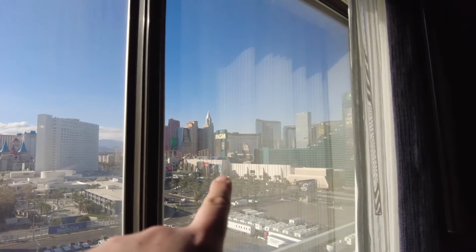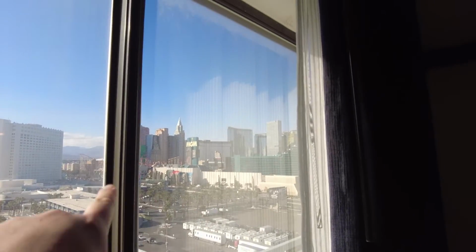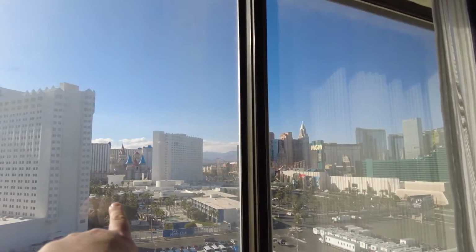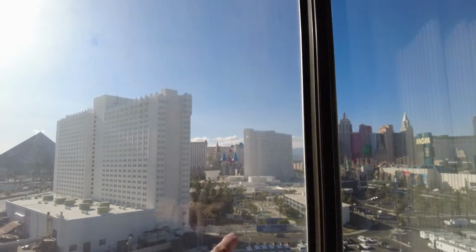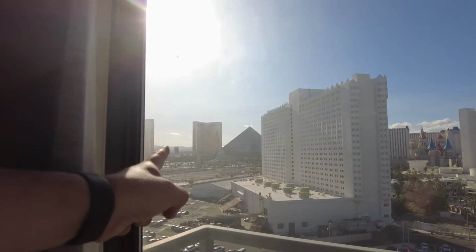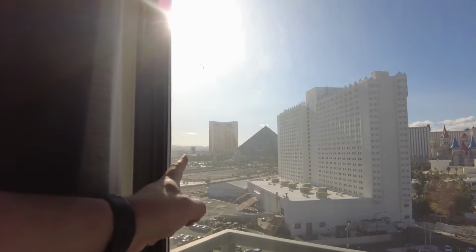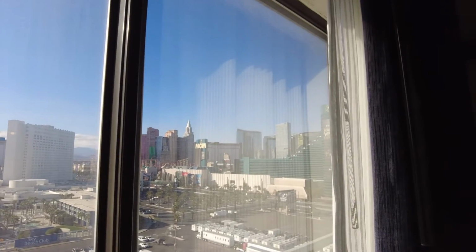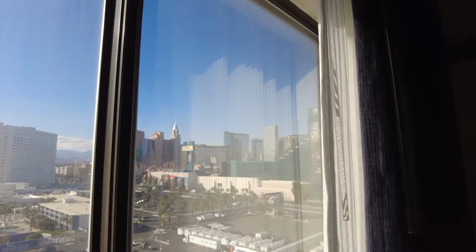Obviously, you can see the sign. That's MGM. The green building is MGM. New York is over there where the Statue of Liberty is on the roller coaster. That's Excalibur straight ahead. You can see the Luxor, the pyramid. The tall gold building behind it, that's Mandalay Bay and Delano. So you can see most of the strip properties from here. Back in the background, you can see Vdara. You can see the Cosmo.